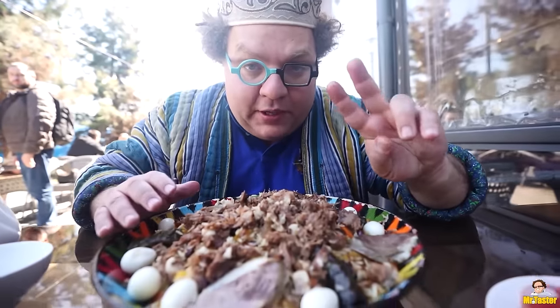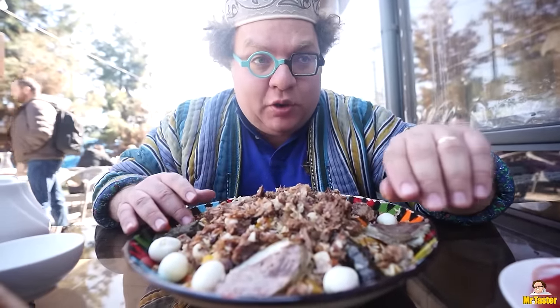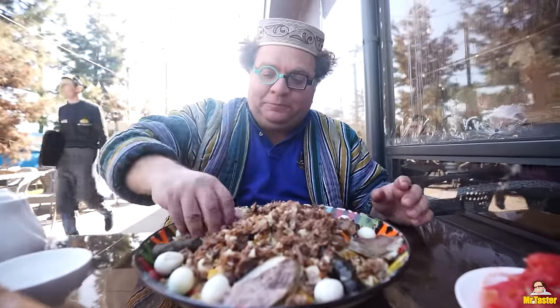And they got two kinds of oil. One of them is olive oil and the second one is normal oil. In Afghanistan, Uzbeki pilaf was with sesame. Here, I think they have sesame as well. So let's try it. Bismillah.